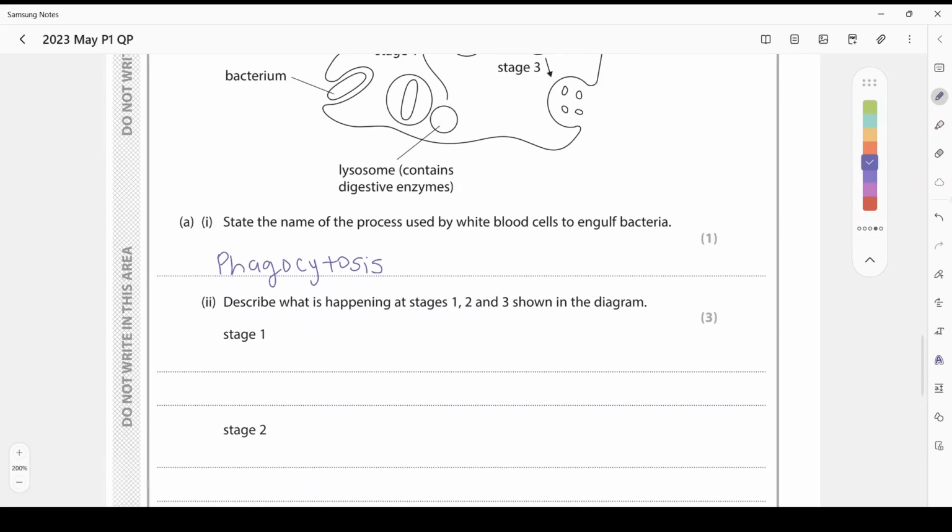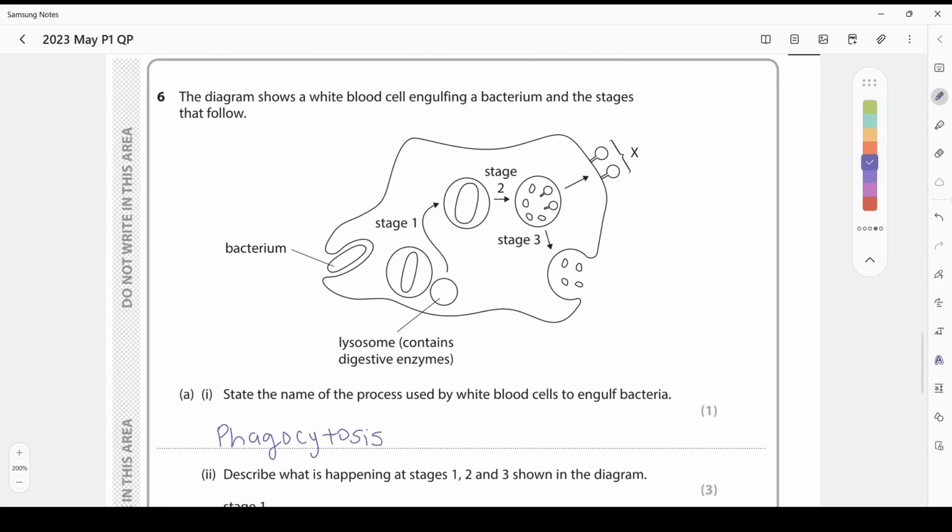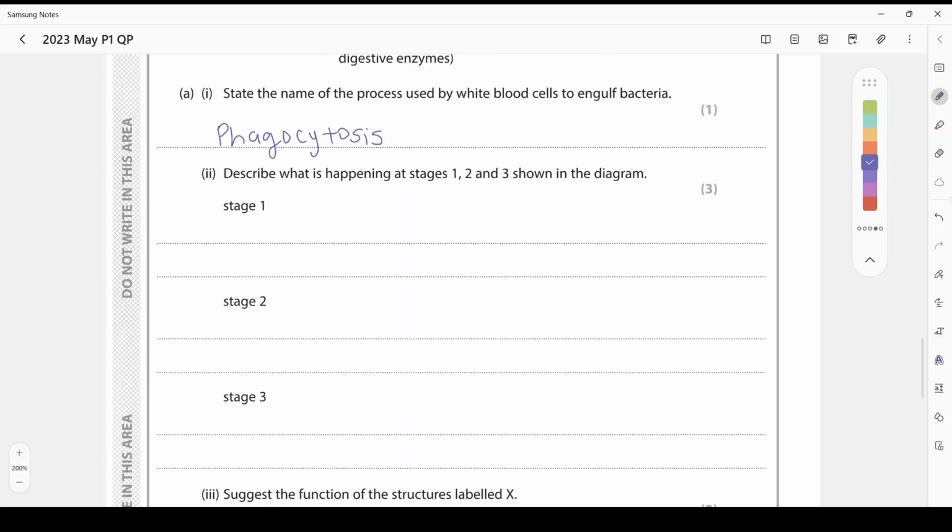All right. Part 2, describe what is happening at stages 1, 2, and 3 shown in the diagram. So this part here would be stage 1. We can see a lysosome contains digestive enzymes. And what happens here is this lysosome would then fuse with this phagocytic vacuole. So we can write that down.